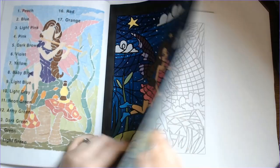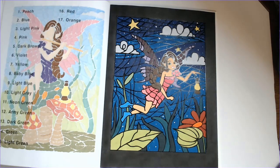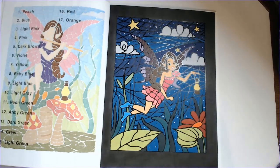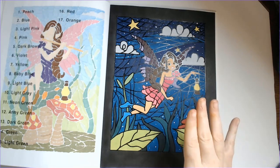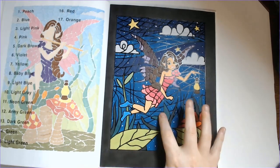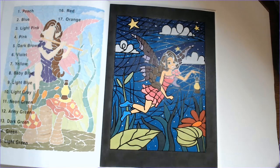The lines in this are actually white outlines. So I used the black glaze Jelly Roll gel pen to run over those lines. I did that after I colored with the markers, because some people say that if you use the black gel pens, they can smear with the marker you use. So I did the marker first, then the gel pen. Then I added some more white gel pen in the background for some more stars or snow, or however you want to look at it. And then I went ahead and just blacked out the border.